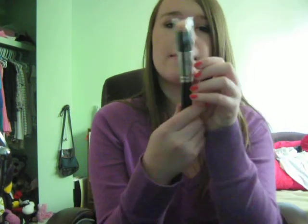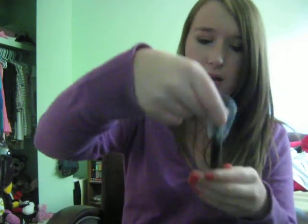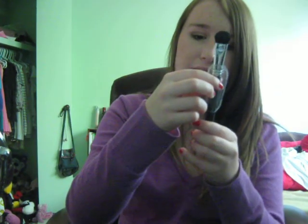Then my MAC 187 stippling brush, which I use every single day for my foundation. Then my Sigma F10, which is the blush brush. I use that for my blush, and I actually have been liking using it for my bronzer too. And then my Sigma F35, which is just my highlighter brush, which is, like, I can't live without this brush for highlighting. And then the rest are all eye brushes. Yeah, except for one. Then I'm taking my Sigma E50, which is just a large fluff brush.